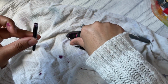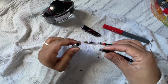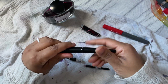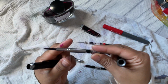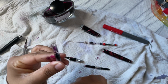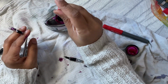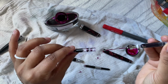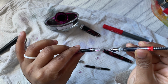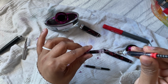So that is a very inexpensive piece of equipment, but it's very handy when refilling, especially the Vanishing Point, the Pilot Capless, which I think I showed you guys. It can be quite difficult to fill this. So while I'm here, I will fill this as well, because I'm pretty sure this is inked with the same ink. I actually bought this syringe for this pen, and I will make sure that it is filled to the brim.